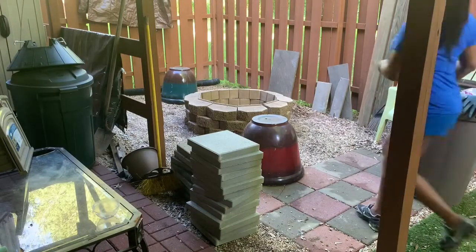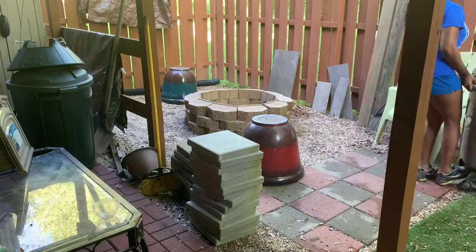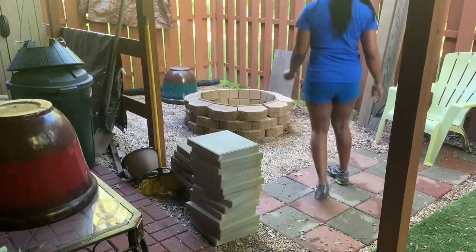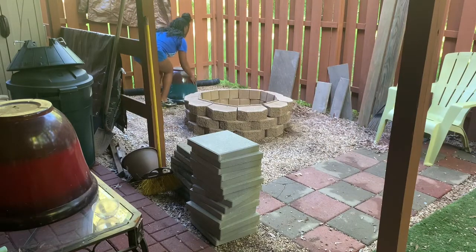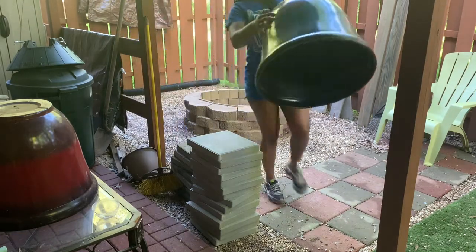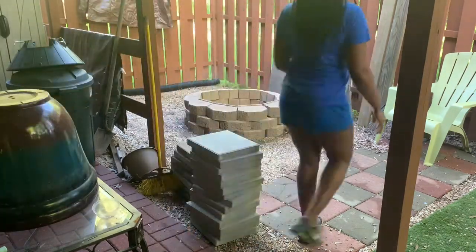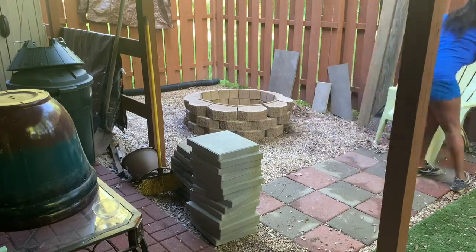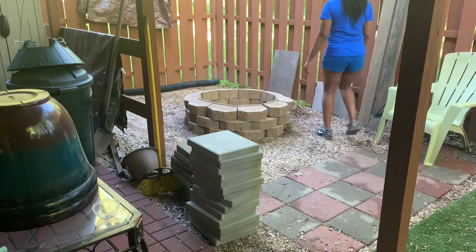It took about a week for the swelling to go down. I'm still a little tender and sore, but I am back in the backyard, just clearing up some things, moving them out the way. I did start to set up my fire pit. I bought 30 pavers and I did 3 rows of 10 all in a circle.